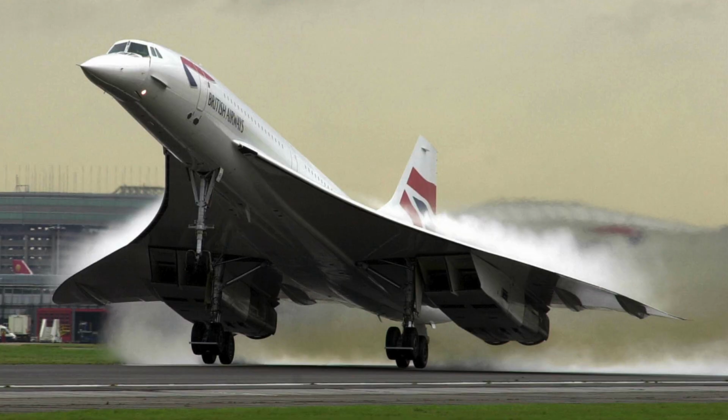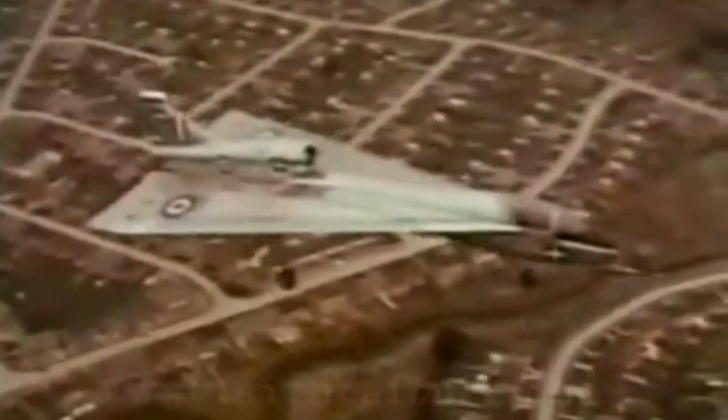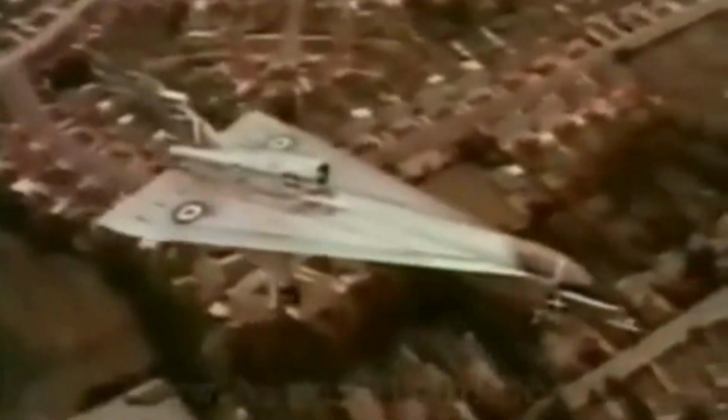Back in the 1950s, the dream of supersonic travel was tantalizingly close, but riddled with obstacles. Scientists and engineers faced a paradox. To fly faster than sound, aircraft needed narrow, sharply swept wings to cut through the air at Mach speeds. But those same sleek designs were dangerously inefficient at takeoff and landing, precisely when control and lift mattered most.